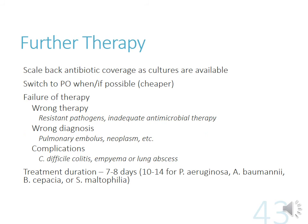So further therapy, once the culture results are back, that's when you can start to scale down your therapy. So say, for instance, I have my patient I'm treating empirically, say they're on cefepime, say they're on gentamicin, and they're on vancomycin, right? And my cultures come back and it says, okay, it's Acinetobacter, it's only susceptible to meropenem. At that point, I would stop all three drugs and just switch over to meropenem.